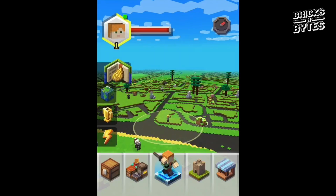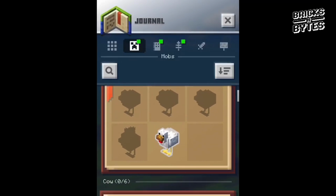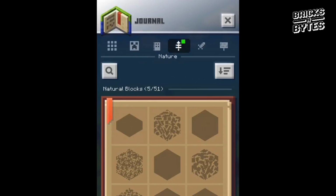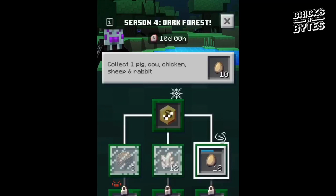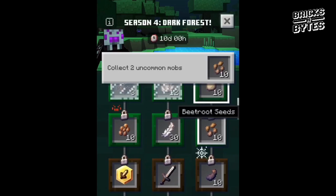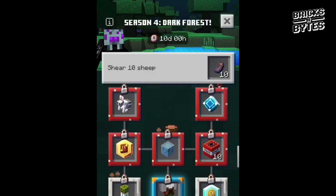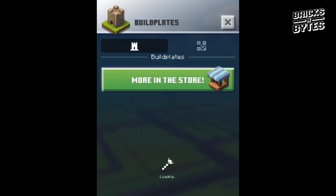Now we'll jump back and we can actually have a look at all the things that we've collected. So you can see some of the things that I picked up on the map as well as the yellow dye. And the more things I collect, the more things I can put in my journal and I can know about, which is really cool. There are also these challenges that come up for a little while. This one's lasting for another 10 days, where you collect a pig, cow, chicken, sheep, all those things, and you slowly work through, and then you can eventually get some really cool prizes, more of the rare items, which is awesome.